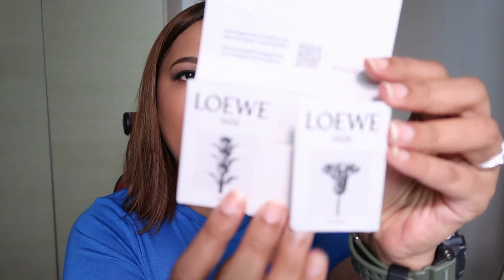We have the receipt of the amount of money that I've spent on it, so let's not talk about that. We have, ooh, what's this? It's a little box here. Oh, it's a perfume. They do have very nice perfumes. I remember smelling these. So this is like their classic perfumes. They have the woman and man version.